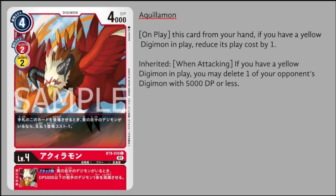Next, we have a new version of Aquilamon. So Aquilamon is another Digimon that's supporting the Jagra side of what two colors are generally doing, because it has this nice on-play ability where you get to play this card from your hand for one less memory if you have a yellow Digimon in play. So this is acting very similar to what we saw with the Stingmon and XVmon. So it's nice to see that this type of Jagras is getting the support as well.